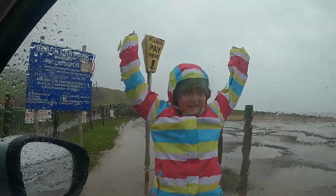So it's a blustery day. It's absolutely hammering it down. There's two cars in the car park. I'm here with this Muppet. I've brought the Hobbit out. We're going to take it and see if we can find some fossils.